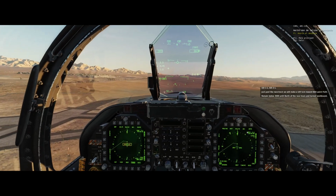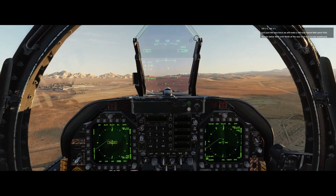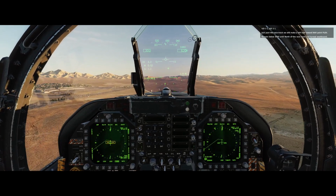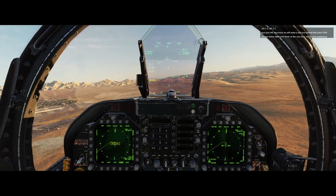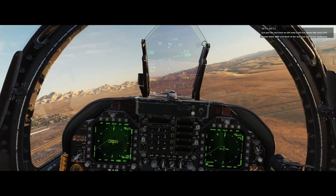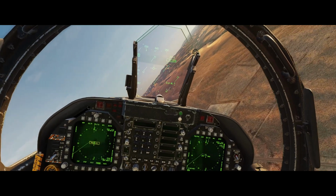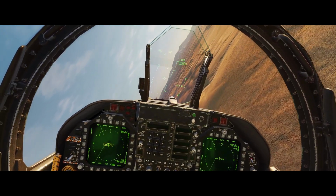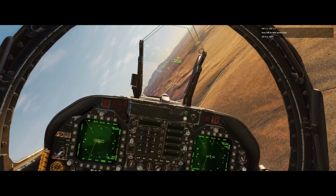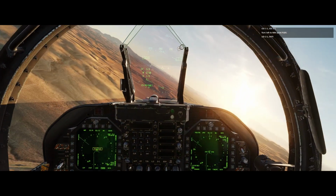Uzi 1-1, Uzi 2-1. Just past the racetrack, we will make a left turn toward nav point Flex. Remain below 3,000 until north of the racetrack and turn westbound. Uzi 1-1, Uzi 2-1, turn left to nav point Flex. Uzi 2-1 out.